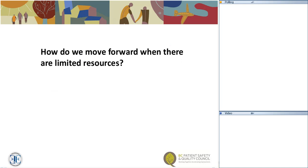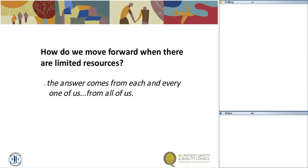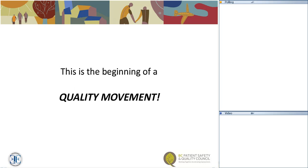It remains to be seen what the answer for this is, but ultimately the answer comes from each and every one of us, and from all of us working innovatively at our sites and finding out what works best at our site. So we think that this is really the beginning of a quality movement, and the role of the Quality Council is to accelerate these changes by supporting each health authority and each site. And so we're very excited by the potential that CCM has to do this. And it gives us a voice, us as clinicians and us as patients, in all of this. So we are really here to help you.